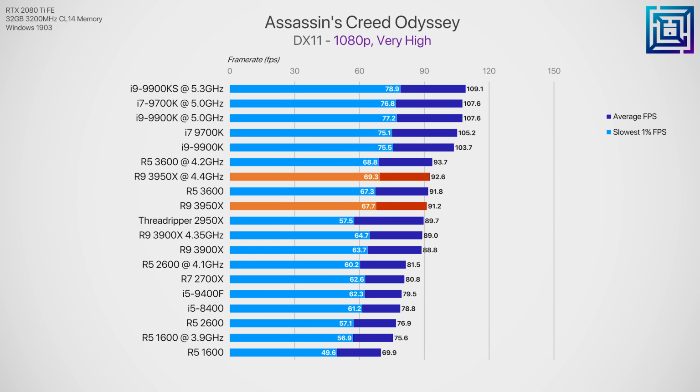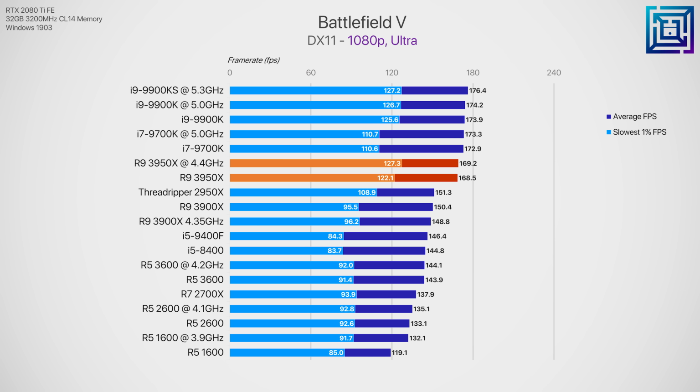On the other hand, we have titles like Assassin's Creed Odyssey, which just don't really know what to do with those extra cores and instead prefer raw clock speed. Here, the 3950X is about on par with the R5 3600 and around 15% behind an overclocked 9900KS when clocked to 4.4 GHz. Battlefield 5, on the other hand, is one title that sees a considerable boost over the 3900X, and this means that the 3950X is within a couple percent of the leading overclocked i9.